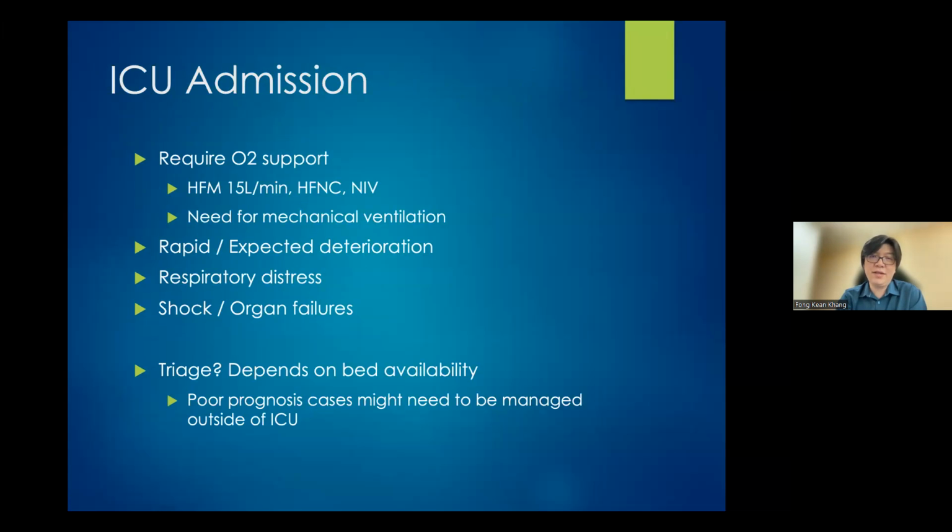If the patient is intubated, definitely we'll bring them to the ICU. High flow nasal cannula, NIV, definitely in ICU. Some patients that we think are high risk for deterioration, patients in distress, patients with shock or organ failures, we'll bring into the ICU. It really depends on the triaging of the patient, and really depends on the bed availability.